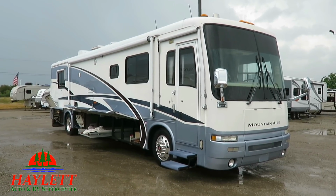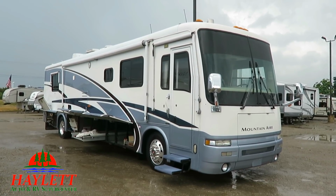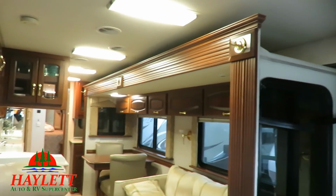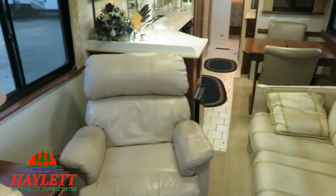Washer and dryer, stackable, installed, living room super slide, bedroom slide out. Tires look good. She looks good. Anytime we get a motorhome in, I try to do it on anything, but especially a motorhome, I like to show them in travel mode.